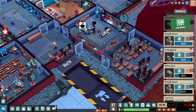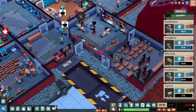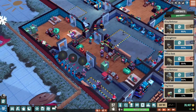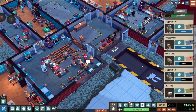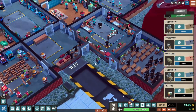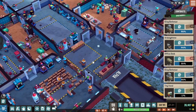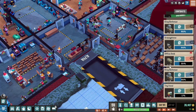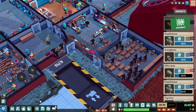We've also nearly finished all the Granny Phones and all the King Barbecues. I think it is time for new projects. As you can also see, metal fabrication is totally emptied out again, so I think it's time to start catching up on that. First things first, you've got some King Barbecue still in the queue here. Granny Phone nearly done though.